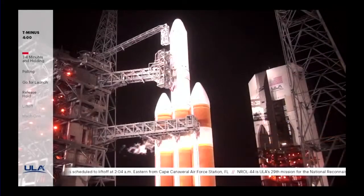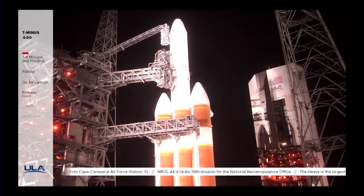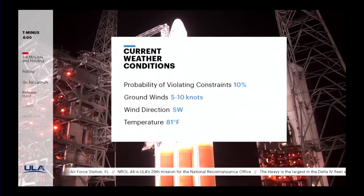Will Ulrich, the 45th Space Wing's launch weather officer, recently briefed the team on weather conditions here at Cape Canaveral. The probability of violating launch constraints is 10%. Ground winds are 5 to 10 knots out of the southwest, and the temperature is 81 degrees Fahrenheit. So the weather is within launch commit criteria and looks favorable for our planned T0 at 2:04 a.m. Eastern.